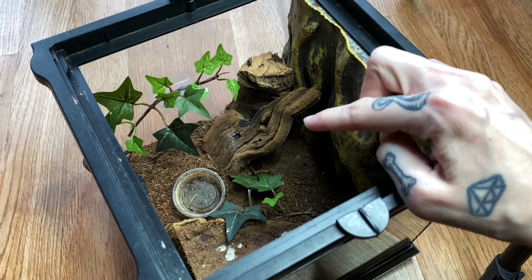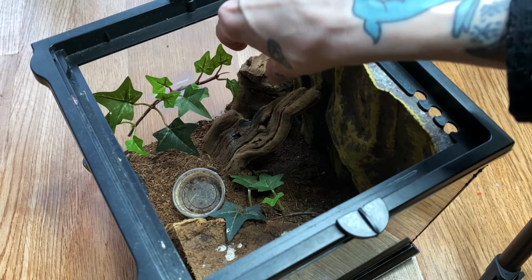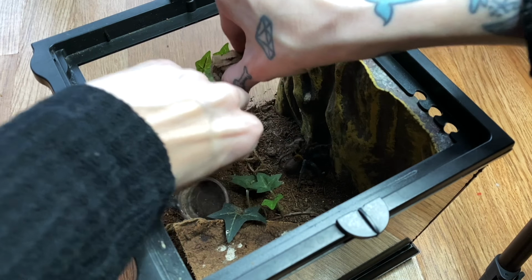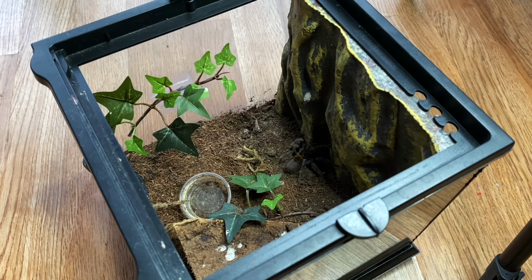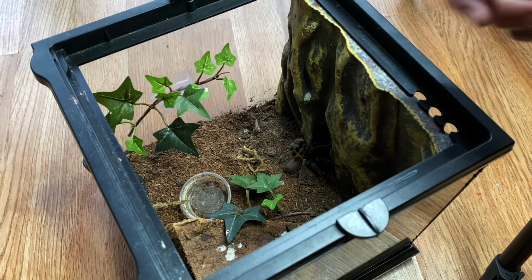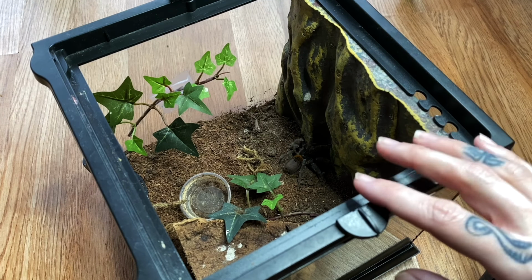Even though she's very old, she's still very active. She climbs around all the time. Now you will see that she is actually hiding. She's hiding right back there. That is the spot she likes to hide. But we're gonna give her some live plants, some new substrate, and make this even better for her. And I think she's gonna really love exploring it.